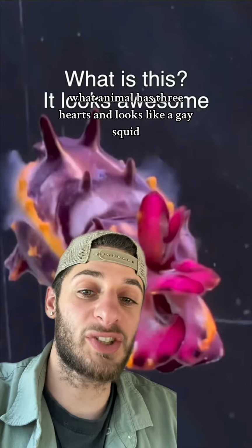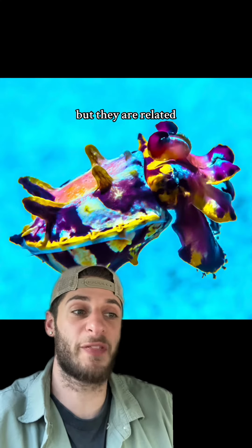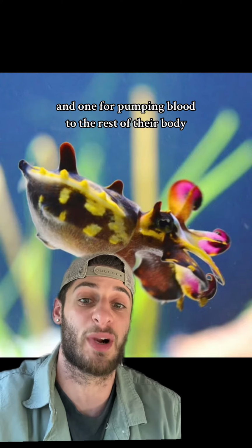What animal has three hearts and looks like a gay squid? Although these passion potatoes resemble a squid, they're not a squid, but they are related. And yeah, I said cuttlefish have three body batteries, two for pumping blood to their gills and one for pumping blood to the rest of their body.